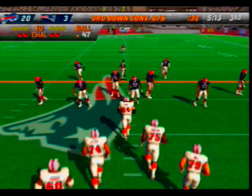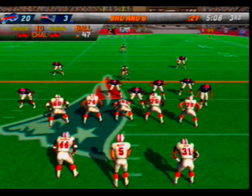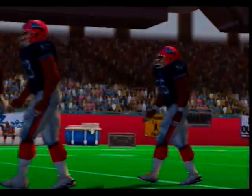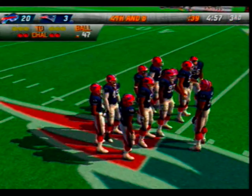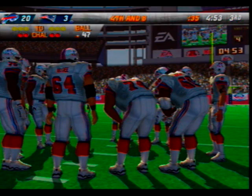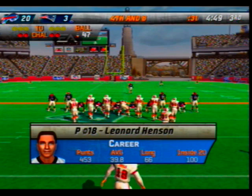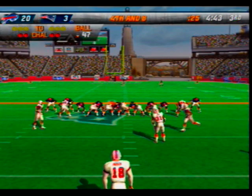Ball on their own 47. Ball on the 47-yard line. The offense has had trouble moving the sticks on third down so far. They go with the draw. Dropped in the backfield for a short loss. So we should see the punter actually fail to convert on third down. Nothing happening for the offense. They're forced into a three and out.